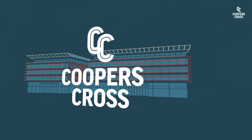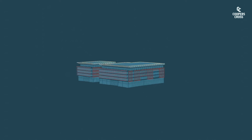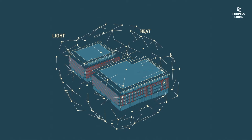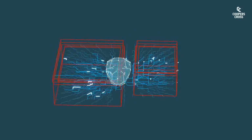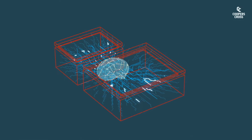Cooper's Cross is setting the standards for intelligent buildings in Dublin. That's because all the crucial services that make a building like this function, think light, heat, airflow, security, access, and too many more to mention, are integrated into and managed by one central network, a bit like the brain at the centre of the human nervous system.